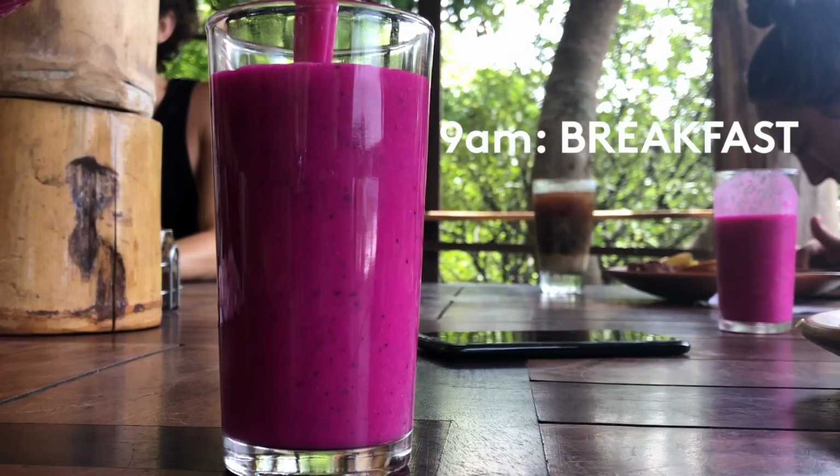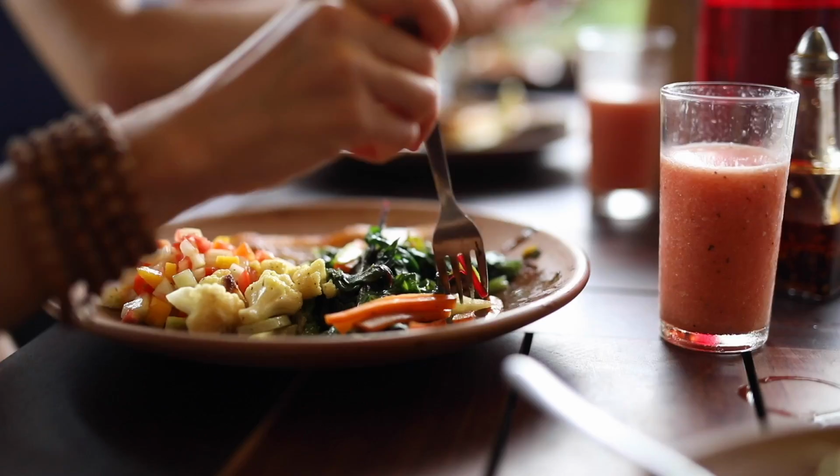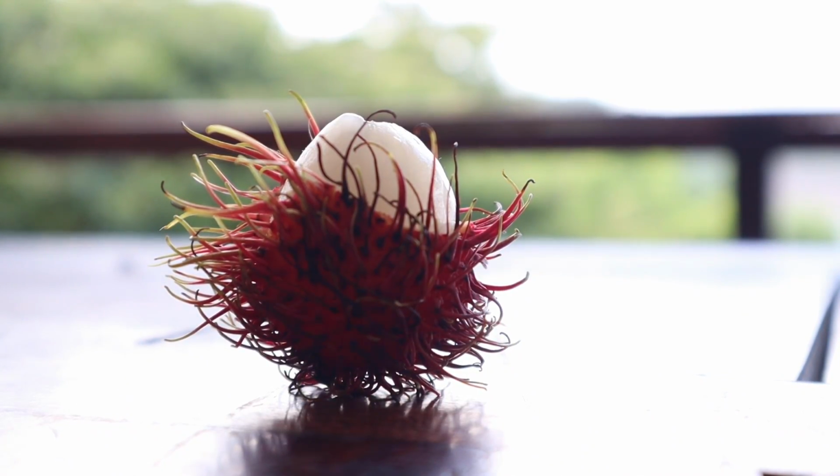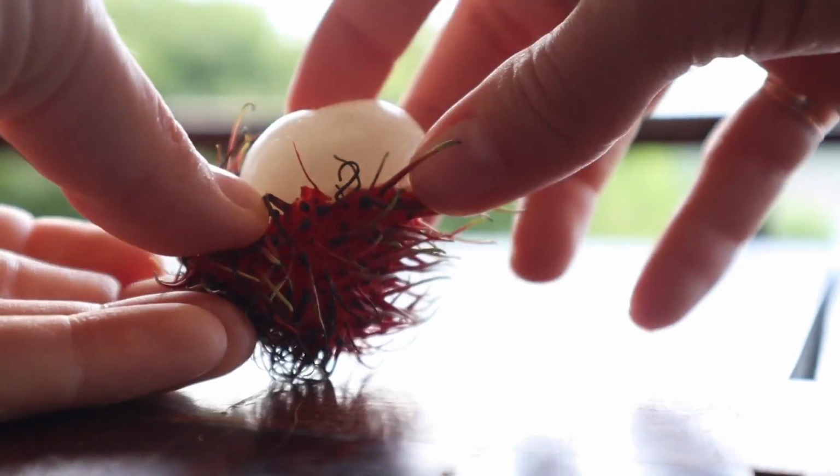Breakfast every day was a full buffet of local ingredients and vegan pastries. We had a lot of rice and beans, or gallo pinto, with roasted vegetables, plantains, and exotic local fruits.